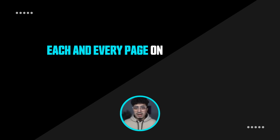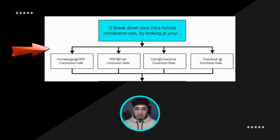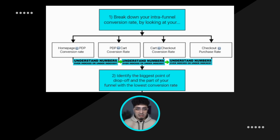So earlier we mentioned the importance of understanding that each and every page on your website has one job and one job only. So when we look at the job of the homepage here, it's to sell people on going to the product page. That's why we're gauging the conversion rate. Now, if you have GA4 set up, you're going to be able to look at that metric and understand what the drop off is from phase to phase. But in this instance, across the stores we've audited, we've seen the average rate be around 35 to 40%. So that is what we would define as good.